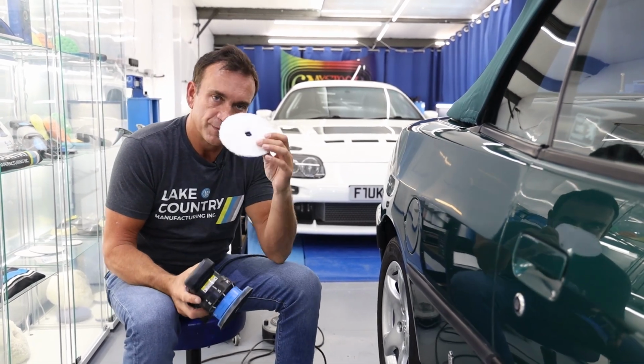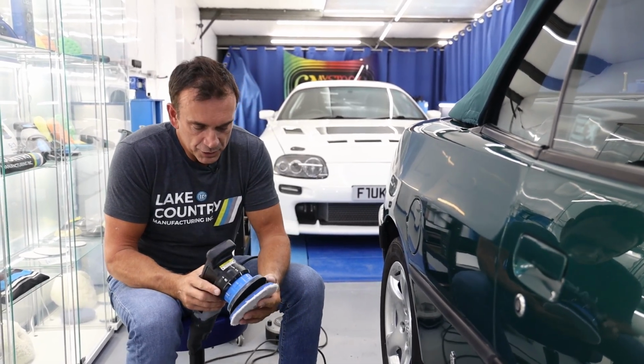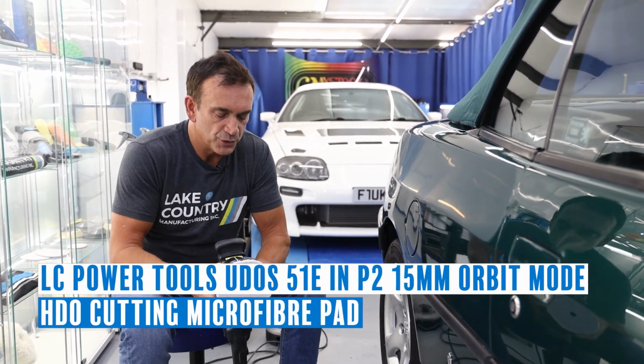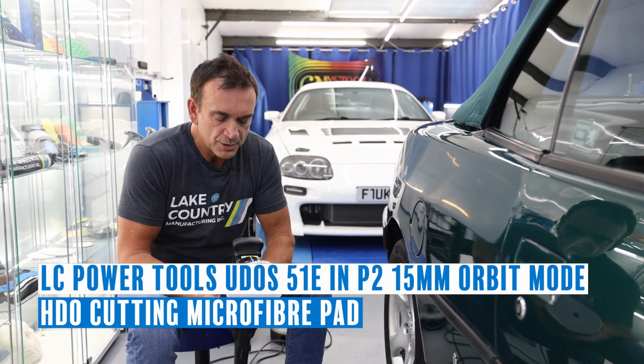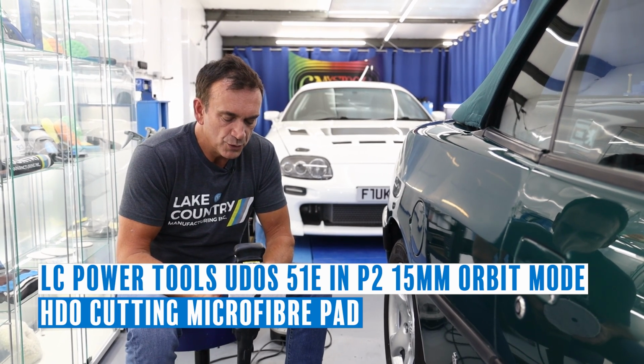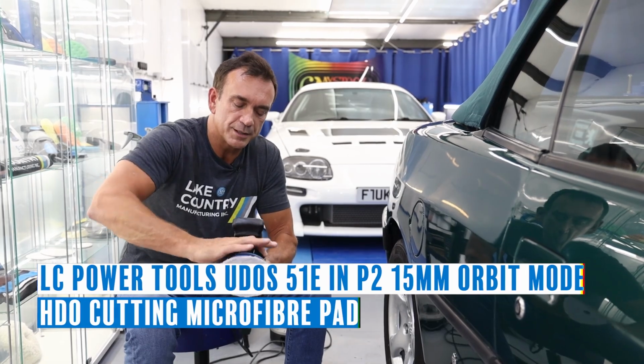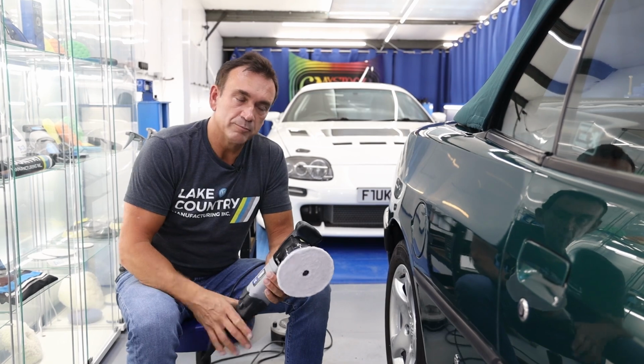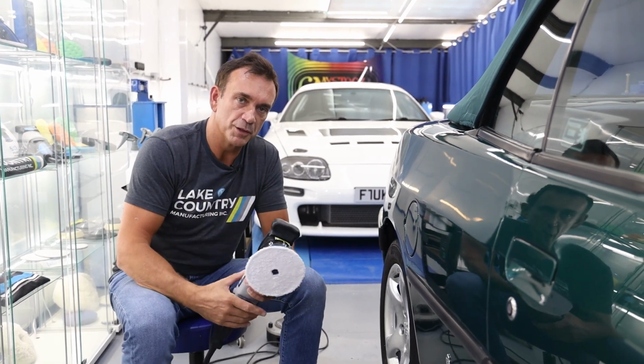I'm going to use a HDO microfiber cutting pad. I'm going to switch to, let's do P2, which is 15 mil orbit. Put some heavy cut compound. I'm going to do one pass and I'd better show you the results.